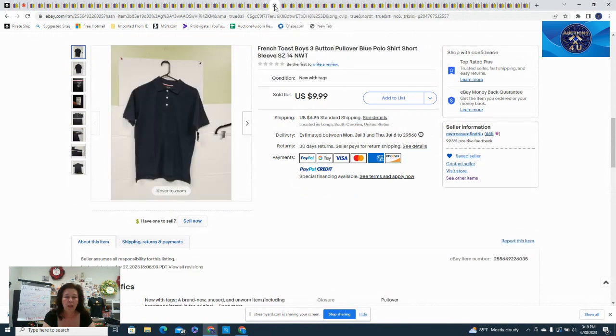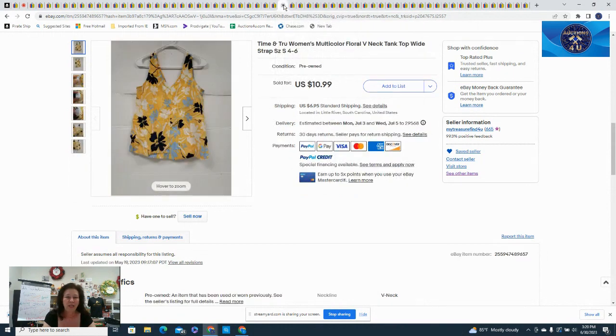This was more of the Sears clothes. It's called French Toast. I think it is a Sears brand. Had a 3-button front, size 14 short sleeve. Nice little, just cute, semi-casual dress shirt for a little boy at $9.99 plus $6.95. Here's a nice summer top by Time and Tru, women's multicolored floral. I took a best offer of $9 for this, plus $6.95 in shipping.